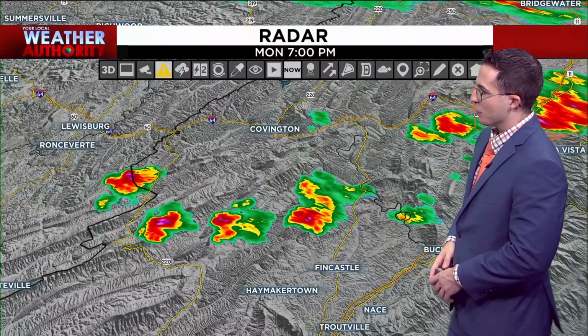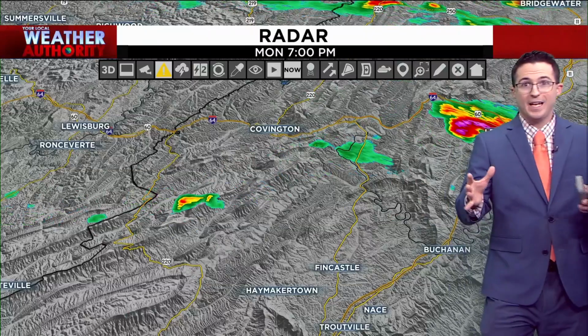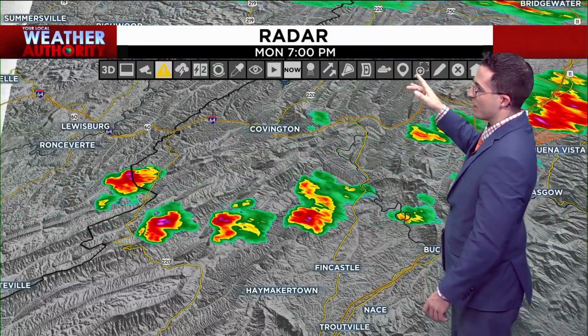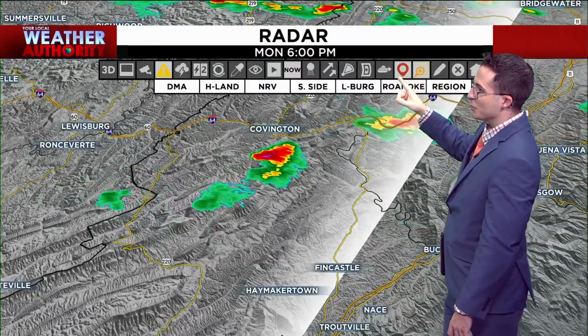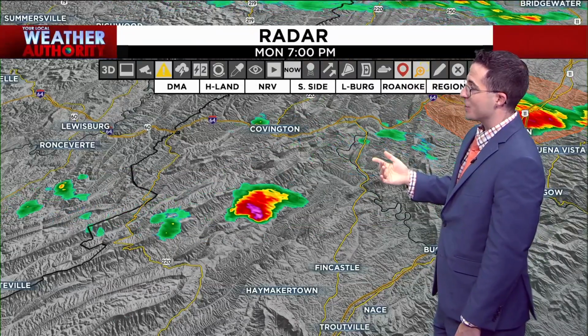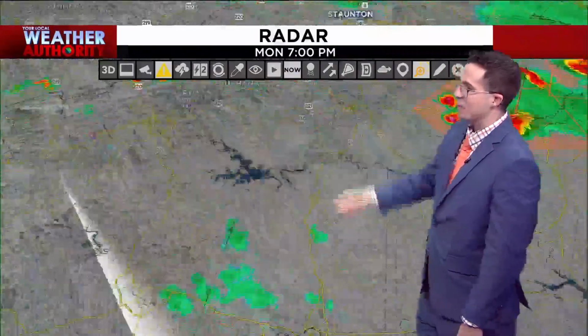So nothing severe right now, but as we've seen over the past few hours, as these storms get close to, if not just east of, Interstate 81, they can sometimes get a little strong. And we've had multiple reports of hail, especially in Amherst and Nelson counties. And I would be surprised if we didn't have some of those reports in areas like Lexington and in Rockbridge counties.